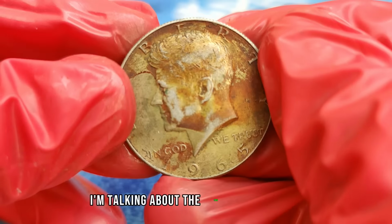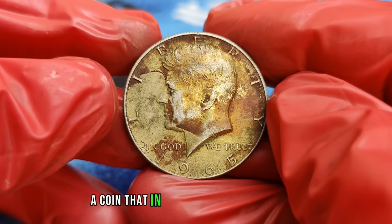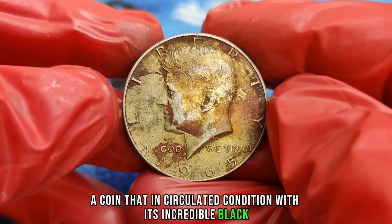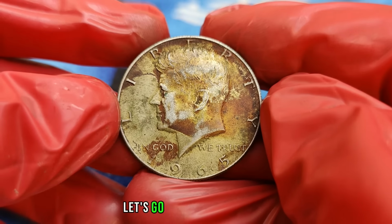I'm talking about the 1965 Kennedy half-dollar without a mint mark, a coin that, in circulated condition with its incredible black, brown, and golden stains, becomes nothing short of breathtaking. Let's go back in time.